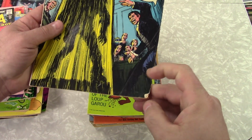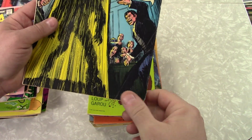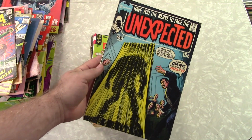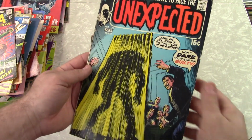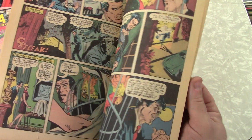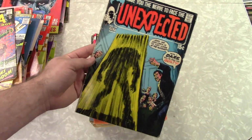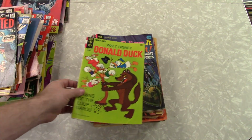Tales of the Unexpected, that dumb corner. There we go. Do that without chipping it off. Pretty good paper quality, or I'd have done that a lot more carefully. But you can see it's got some chipping on the edge and things like that. But still a good clean book.